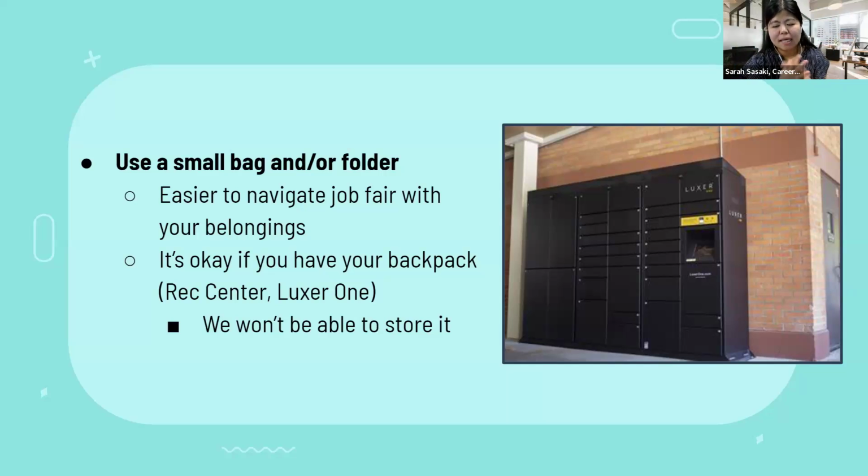But if not, it's okay to carry your backpack with you. For belongings, we can't store them on our end though, just because we have so many students, it would be extremely difficult to keep track. And so you would have to hold on to your own belongings there.